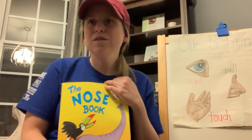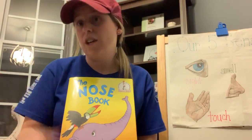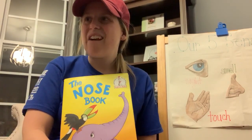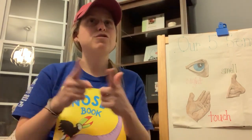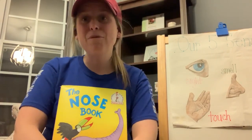Cade, what kind of nose would you like to have if you could have any nose? It doesn't have to be any in the book. I wish I can jump stuff like an alligator. So you would like an alligator nose, you think? That would be pretty cool. Does an alligator have a short nose or a long nose? He does have a long nose. That would be pretty cool.